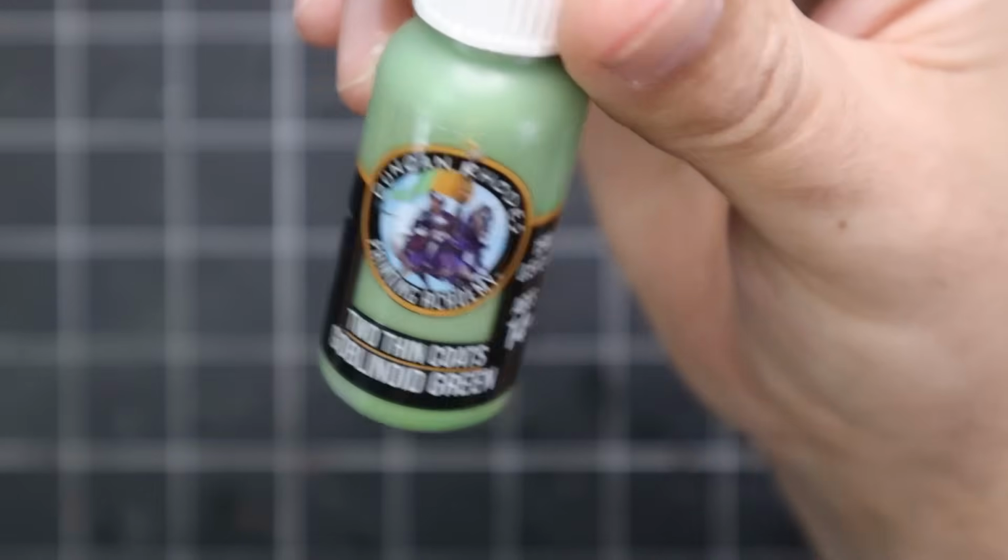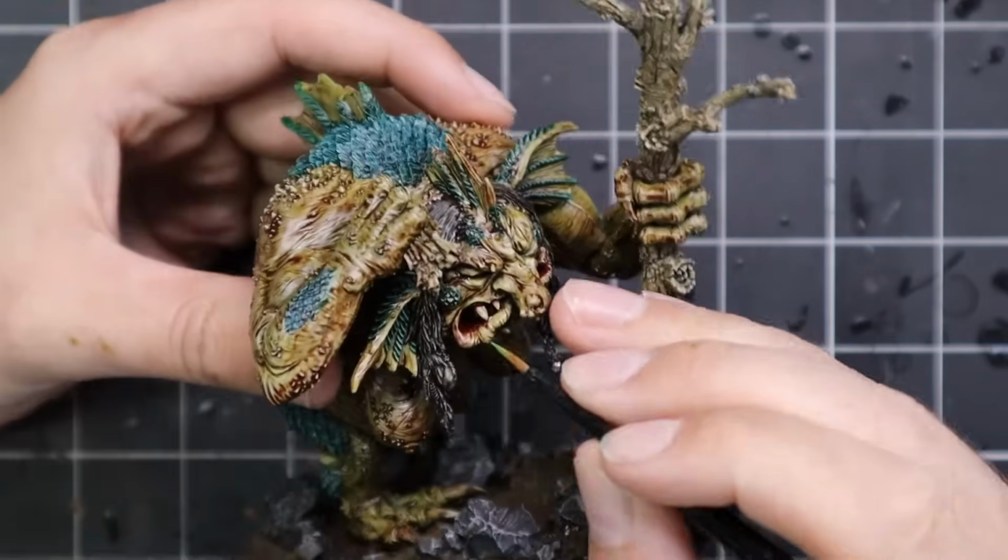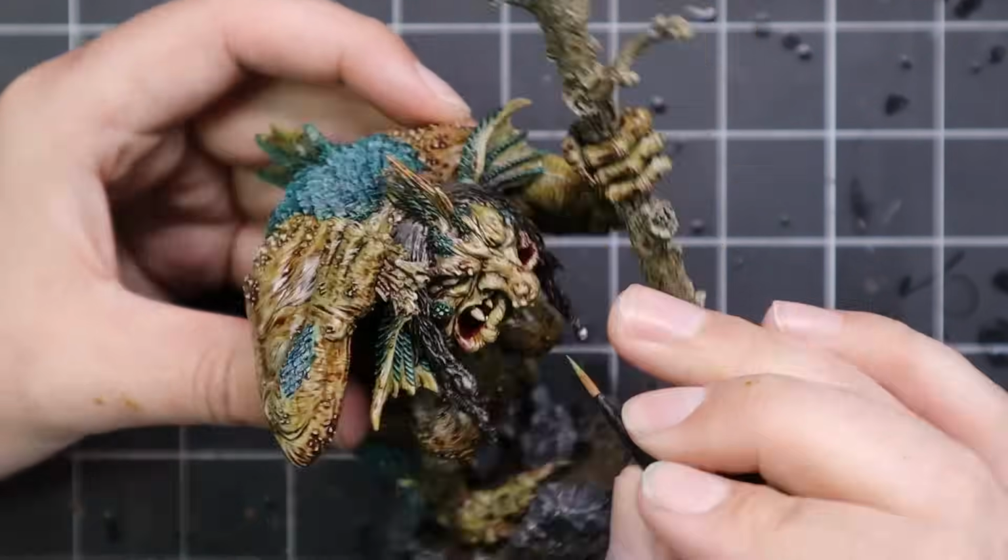So Goblinoid Green was the first coat of green from Too Thin Coats. And as you can see, I got a nice fine pointed brush, and I just started layering up the model properly.